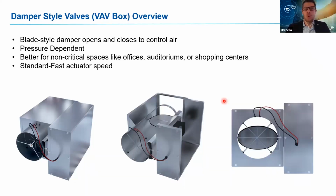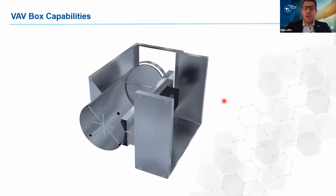It's used to control zones for occupant comfort. If you are in a restaurant and it seems to be hot or cold, you can just ask to turn the temperature down or up to adjust the comfort. It's a pressure independent solution. So if pressure changes within the ductwork, the blade will react accordingly and change position to deliver the right amount of airflow. They typically use standard speed, but they are also available with fast speed actuators. But you will see later on that, because of the control characteristics of the VAV, it's really hard to use fast speed actuators, due to the nature of the control type of the VAV boxes. Again, it's very simple. We have an airflow going through the sensor.